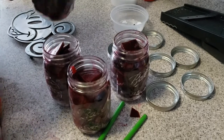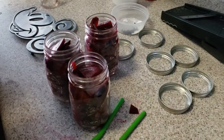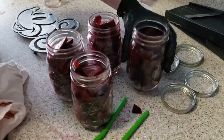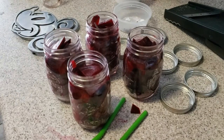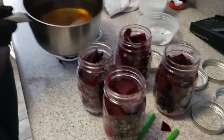So I had about 3 pounds of beets, and I got 4 jars out of it with a little beets left over for a snack. And then I cleaned my jars off. And now, the pickling solution that I made.